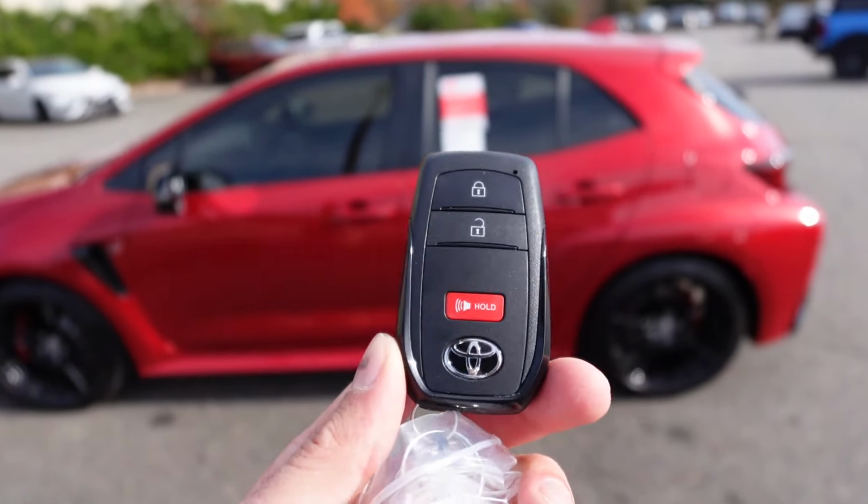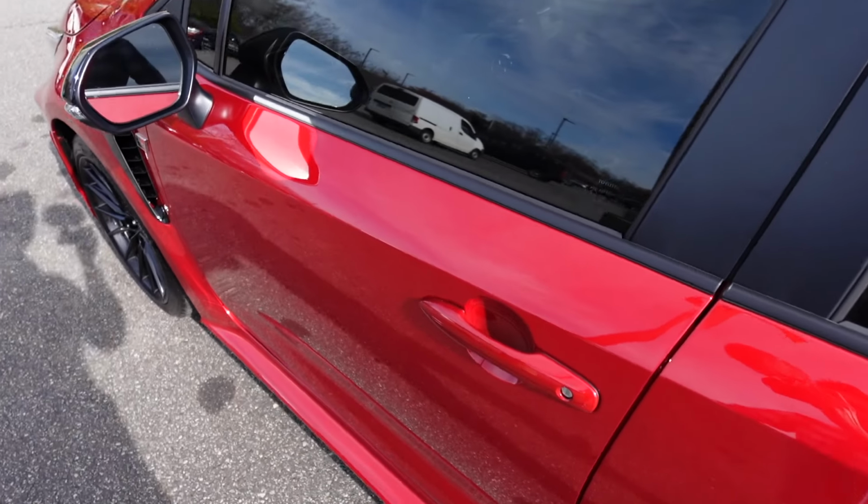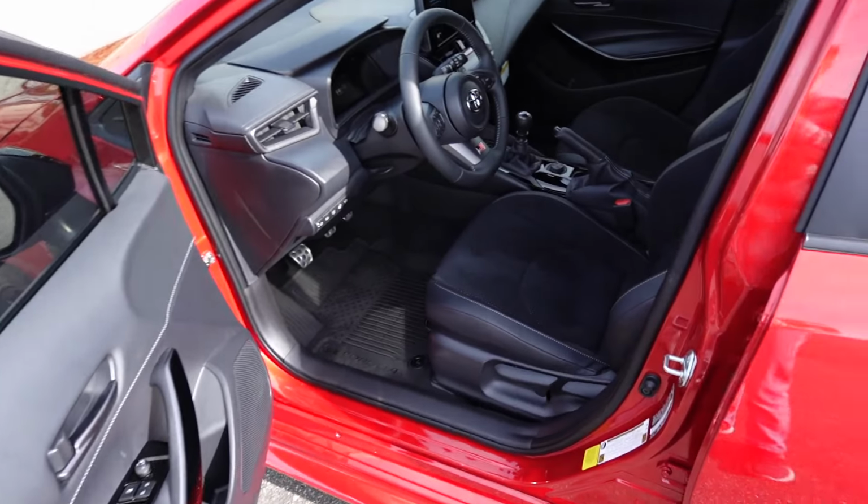Moving to the key fob, you're going to get lock and unlock and the GR badge on the backside. If I go ahead and lock the car and keep the key in my pocket, you can just grab the door handle. It'll automatically unlock. We can check out the interior.